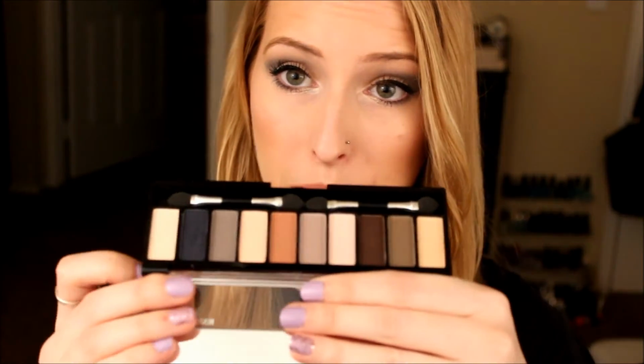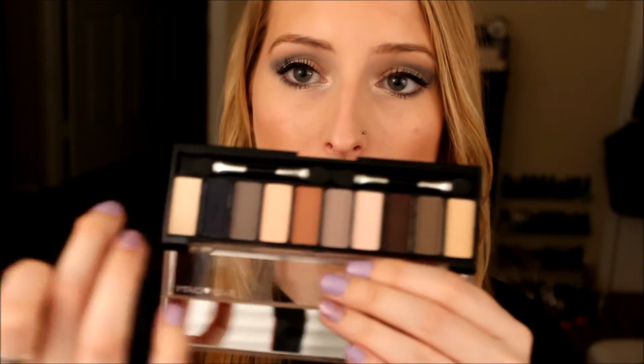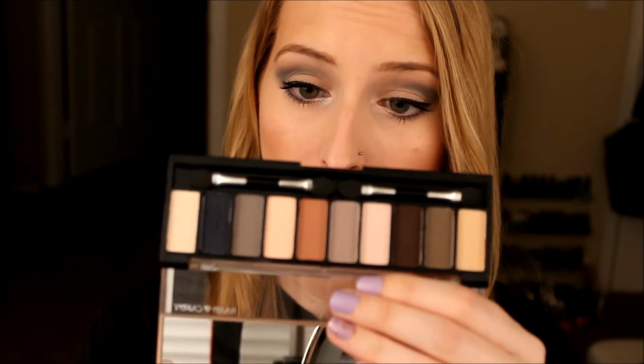And this one is in Birthday Suit, and it's part of the top 10 trendsetter eyeshadow collection. This is a great palette because number one, it's from the drugstore, so it's inexpensive. Number two, they're all matte colors, and they have a variety, but they're all kind of neutral, which is something that I really want because I'm not gonna wear the crazy colors on a day-to-day basis.